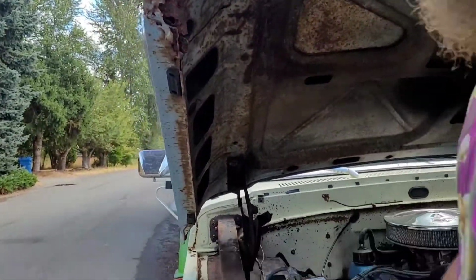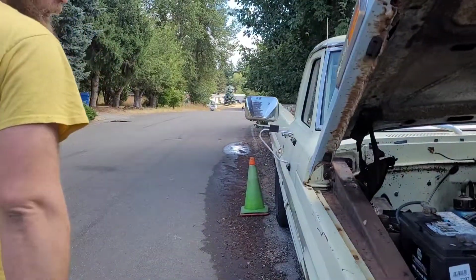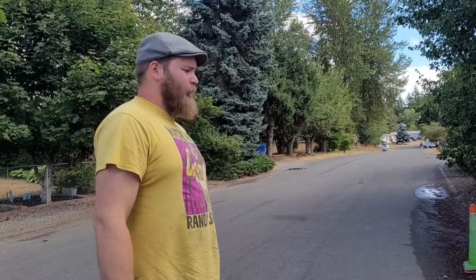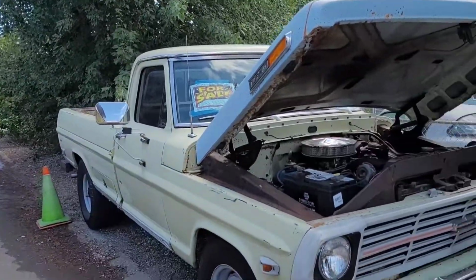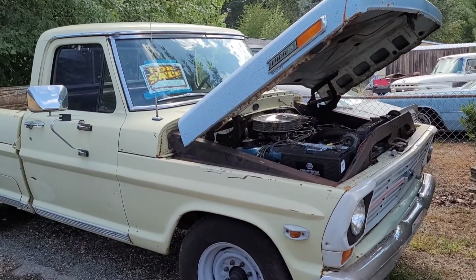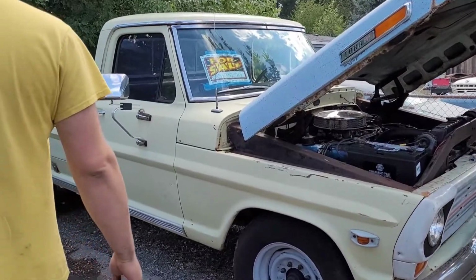I've done the basics to it. I was told it wasn't a runner and it had like a bunch of issues. I'm like, all right, awesome. Turns out it's just an awesome truck. The bed floor is nice and solid in it. It's got a little wow in that corner, but it'll work out. I just haven't put a lot of effort into it.